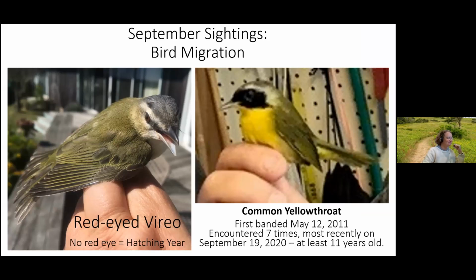Many of you know I'm a licensed bird bander, so I have been banding birds. Fall migration is starting up. The bird here on the left is a red-eyed vireo, but it doesn't have a red eye, and that's because it's young. So why doesn't that red-eyed vireo have a red eye? It's a hatching year bird, and there's quite a few of them around as of Saturday. So you might see those flitting around.